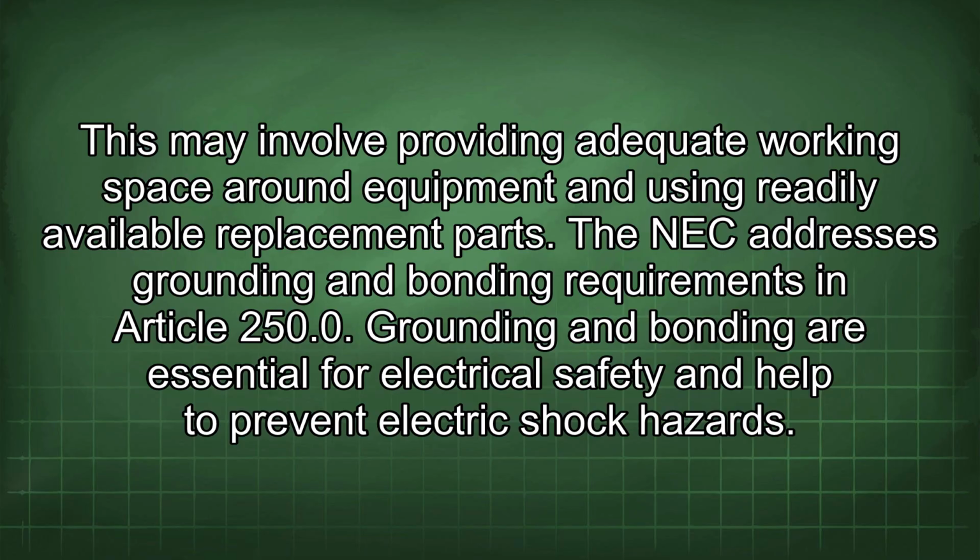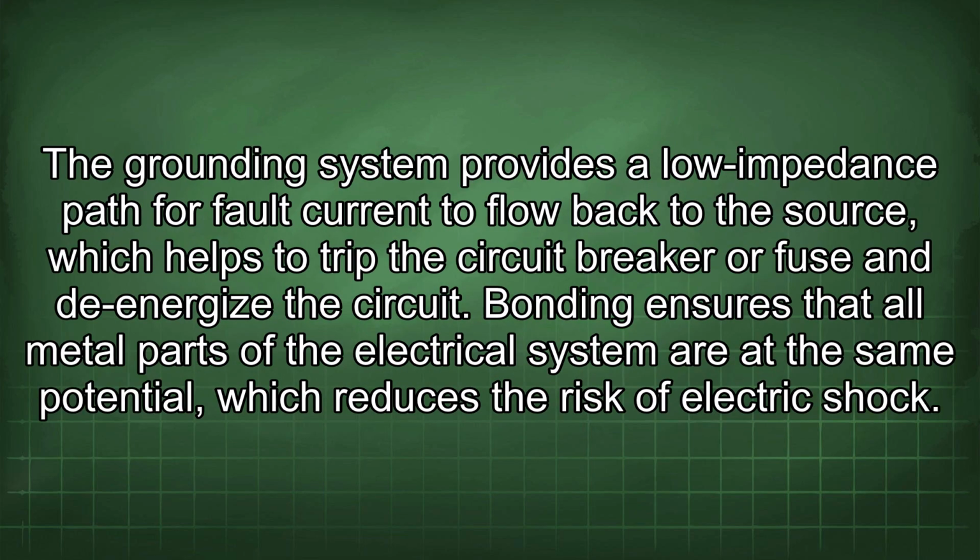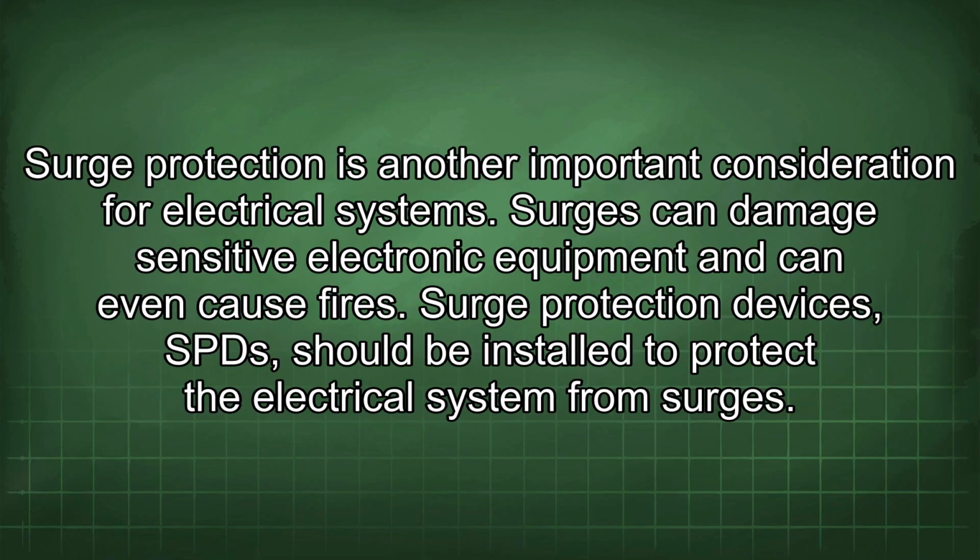The NEC addresses grounding and bonding requirements in Article 250. Grounding and bonding are essential for electrical safety and help to prevent electric shock hazards. The grounding system provides a low impedance path for fault current to flow back to the source, which helps to trip the circuit breaker or fuse and de-energize the circuit. Bonding ensures that all metal parts of the electrical system are at the same potential, which reduces the risk of electric shock.